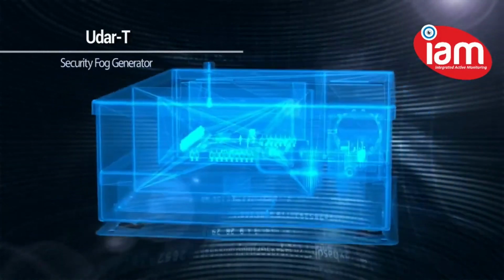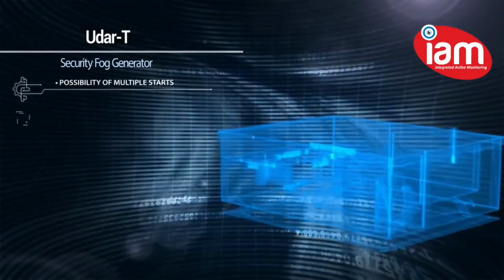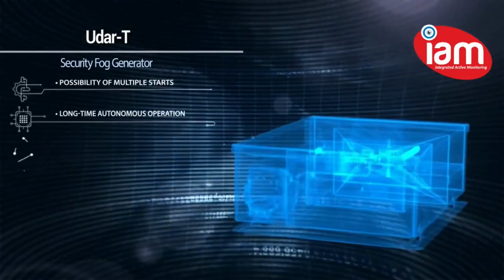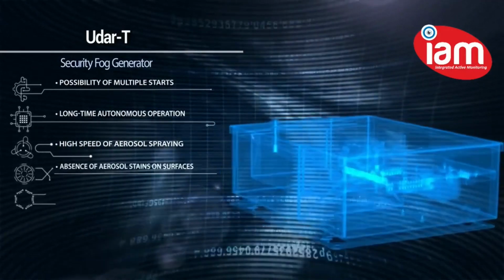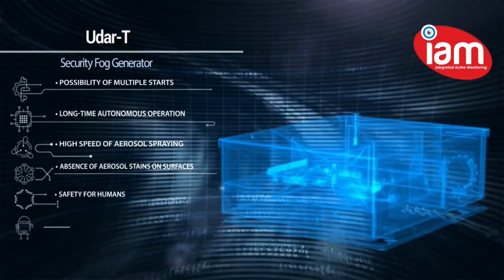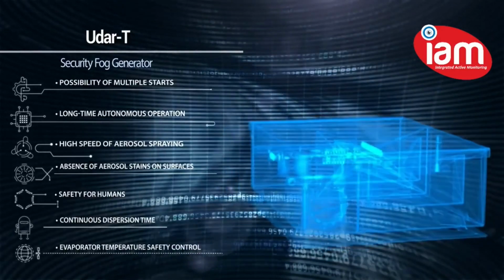The fog generator, Udar T, ensures possibility of multiple starts, long-time autonomous operation, high speed of aerosol spray, absence of aerosol stains on surfaces, safety for humans, continuous dispersion time, evaporator temperature safety control.